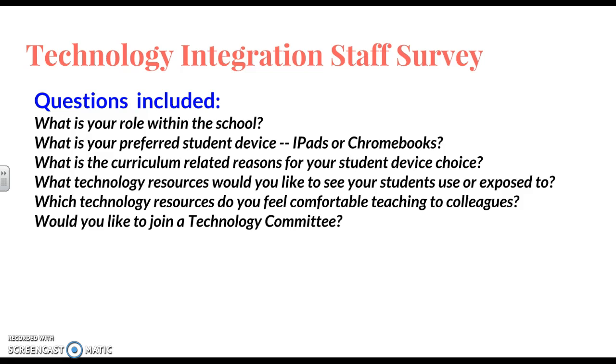And then, of course, through the technology plan, we would try to fill in the gaps and meet some of the needs. Which technology resources do you feel comfortable teaching to colleagues? Many of my colleagues in my building are experts in some of these technology resources. So I felt that it would be prudent for me to pull them in as trainers as well.